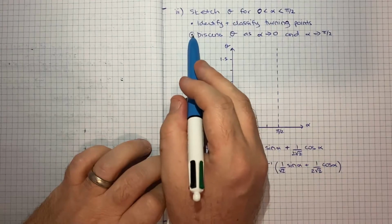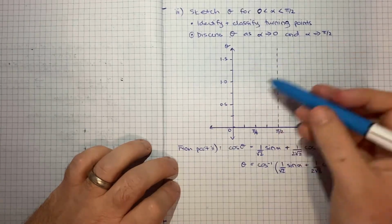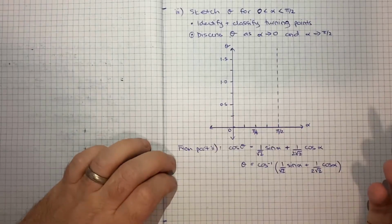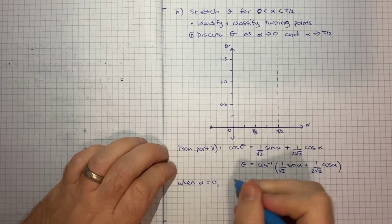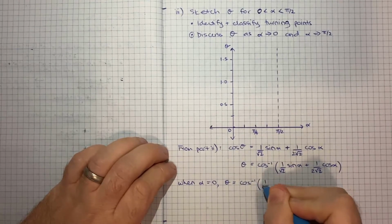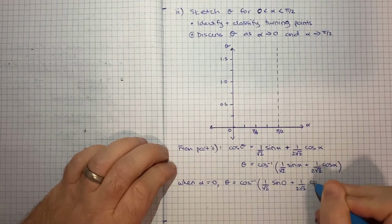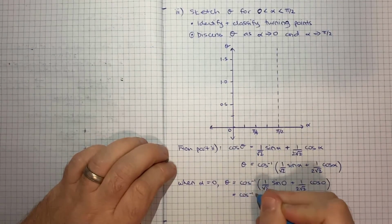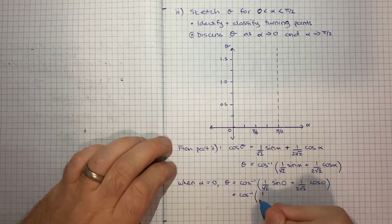And that's then this part done. We can get those marks and also plot those points so that we can see the basic options for what it might look like in between. So when alpha is equal to 0, theta would be equal to the inverse cos of 1 on root 2 sine 0 plus 1 on 2 root 2 cos 0. So that's going to be the inverse cos of simply 1 on 2 root 2.